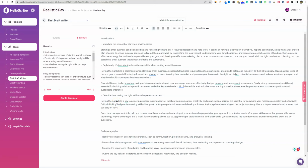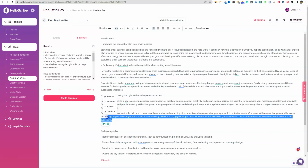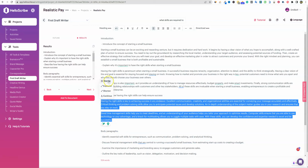Having the right skills is key to achieving success in any endeavor. Let's see. Excellent communication, creativity, and organizational abilities are essential for conveying. So there's a couple of different things right here that I would say. Like right here, can we highlight this? We could rewrite, shorten, or extend it, or expand on it if we wanted to.